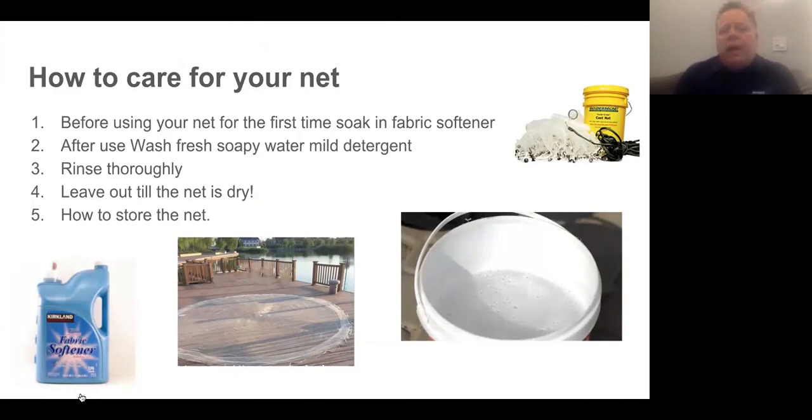Now, a couple of things I talk about at the shows too is how to care for your net. The net is made out of mono, and if you took mono and left it out on your dock all year long, that mono is going to start to disintegrate, and the sun affects it greatly. So after you use it, you clean out all the debris, all the dead fish, whatever you have in it, and you soak it in mild soapy water. Then I'll rinse it off, and then I'll go wash the boat. I'll let the net dry on the dock, and then I'll throw it back in the bucket. Usually the bottom of the bucket has some holes. If not, I'll put it in a laundry basket and keep it in the forward compartment of the hull, or somewhere out of the sun. Make sure you rinse it thoroughly. And if you're going to store it all season, make sure it's really dry all winter long.